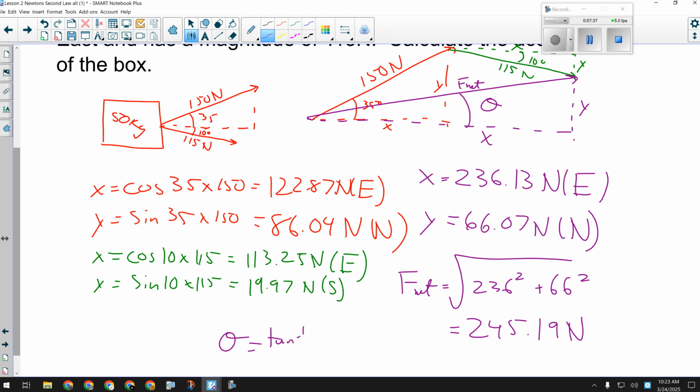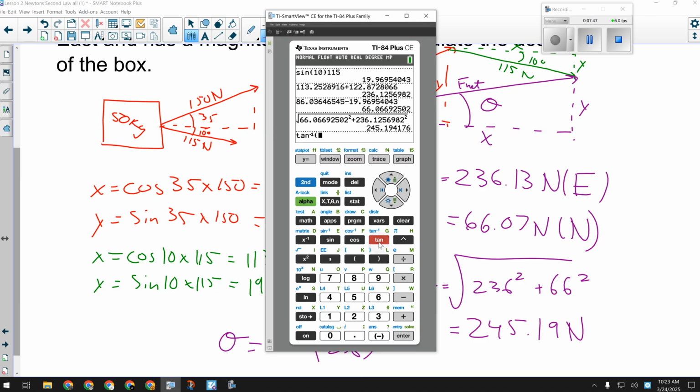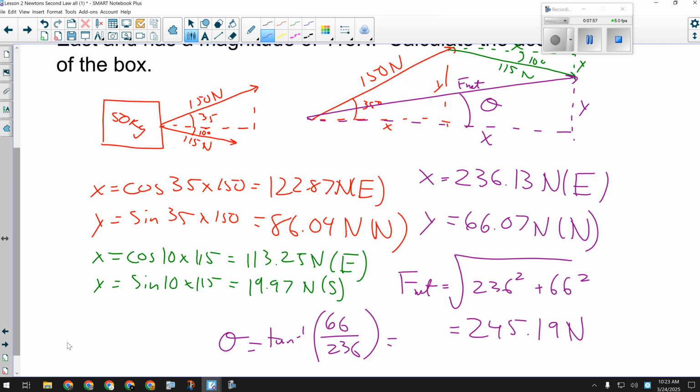Tan to the minus 1. For me, the opposite side was y, so that's the 66 over adjacent to 236. Okay, so I'm getting 15.63 degrees north of east.